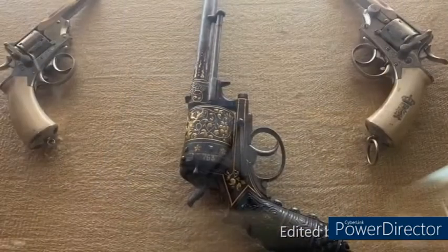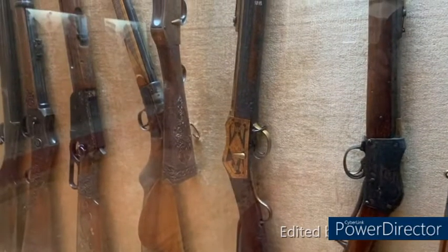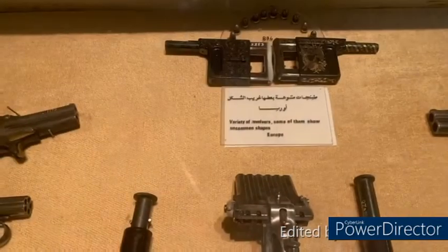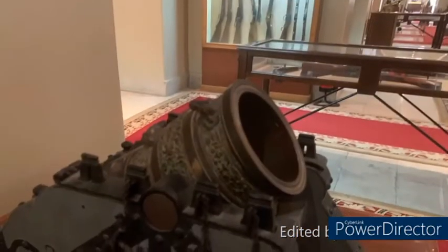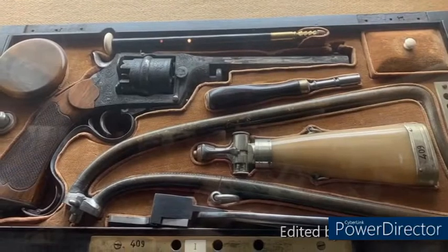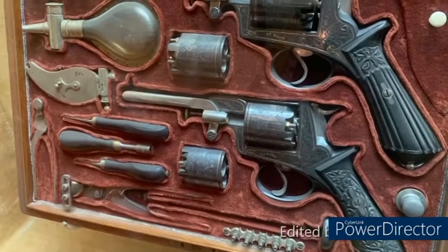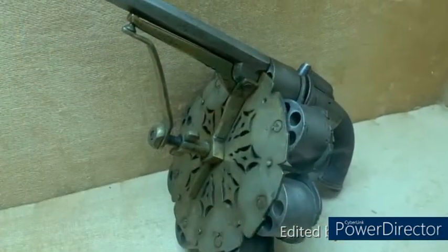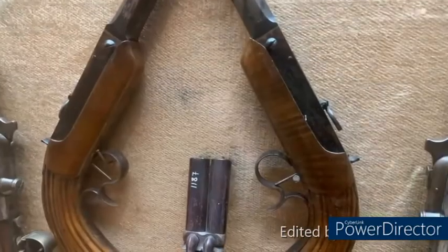The second, firearm section. This section displays groups of different firearms in terms of diversity, rarity, industry, method and model. This section begins with a hall to display partner weapons, which is a group of guns or weapons in the form of sticks.